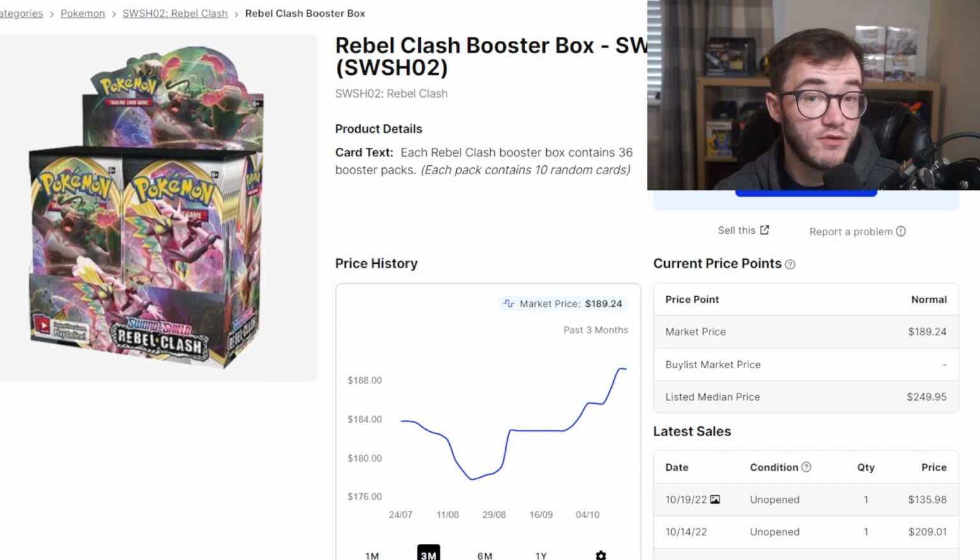Next up we have Rebel Clash, aka Rebel Trash. Now again, this has been going up like Sword and Shield base, but it is not really moving a huge amount recently. It's kind of been pretty stable. It's around $190 right now. Again, if you pick this up when this came out, it's out of print now, then you'll be doing pretty well. It's not climbing anywhere near as fast as some of the other sets in the Sword and Shield era, but we can't deny that it has been climbing, and it's quite interesting.